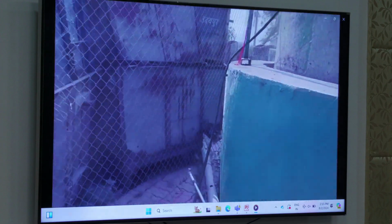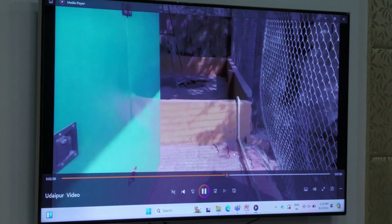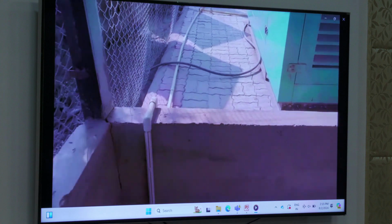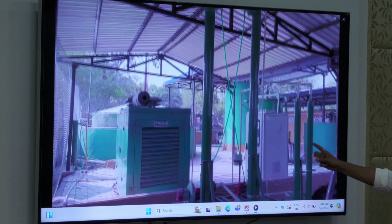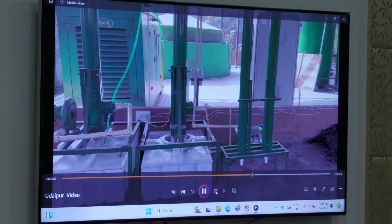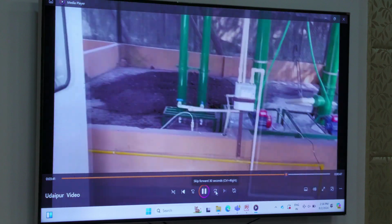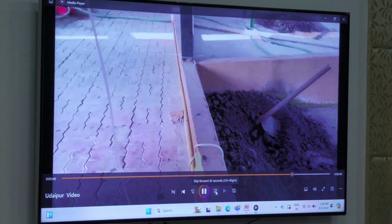So this is the dry digester and this is the holder, and gas is first allowed to go through a pipe where the moisture is condensed, and from here some kind of cleaning is done, and then it's fed into this engine, which generates electricity. So I will fast forward this. This equipment is for analyzing the gas composition.